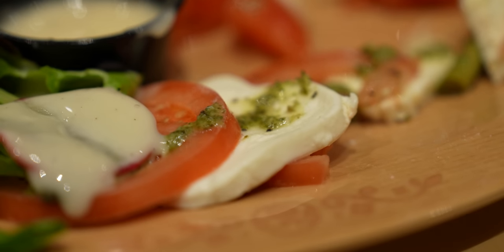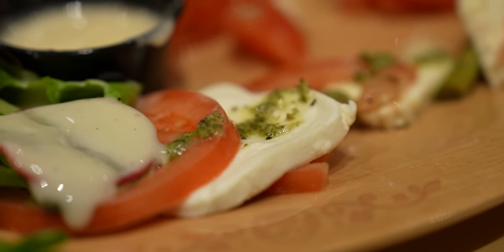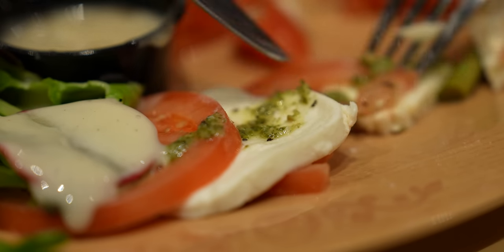For the price, I feel like they should give you a little bit more cheese. A little bit more cheese and tomatoes. They only really give you like 2 pieces.